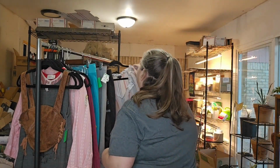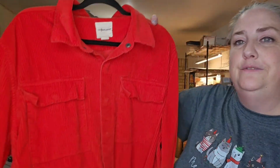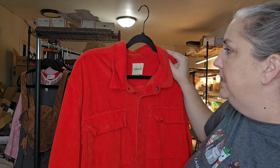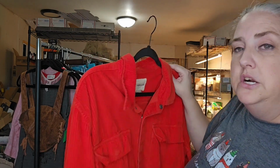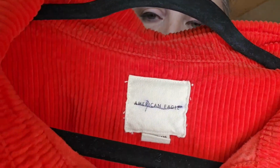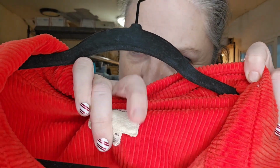And the next item was also something that I debated keeping for myself for Valentine's, but I'm just going to sell it, I think. It's an American Eagle extra, extra large, and I'm pretty sure it's men's from my comp searches. I don't think you can see that. Yeah, you can't.